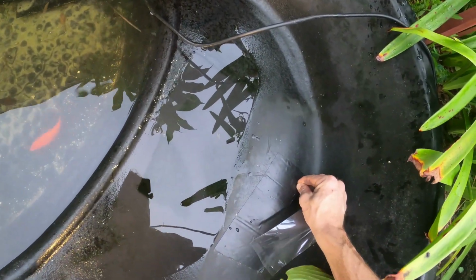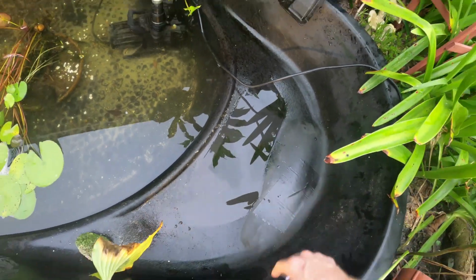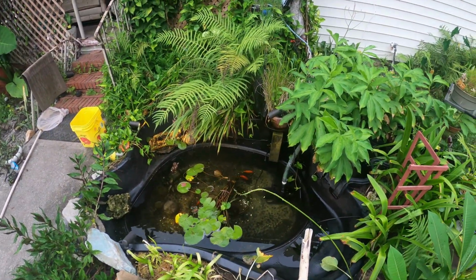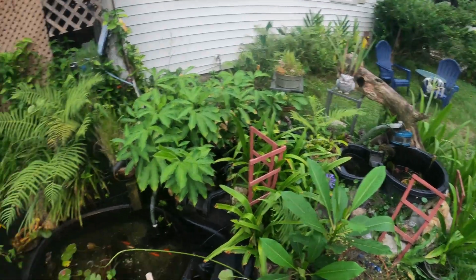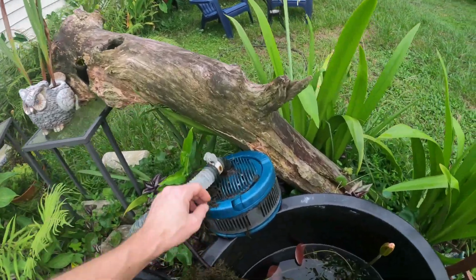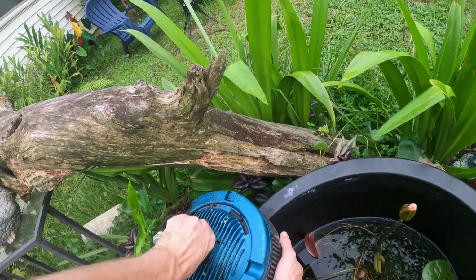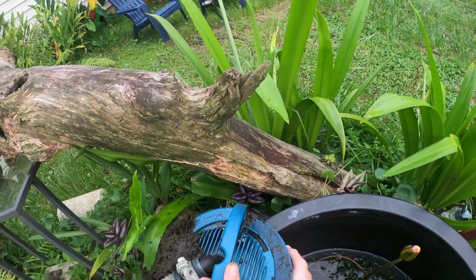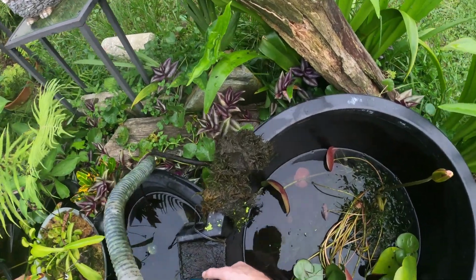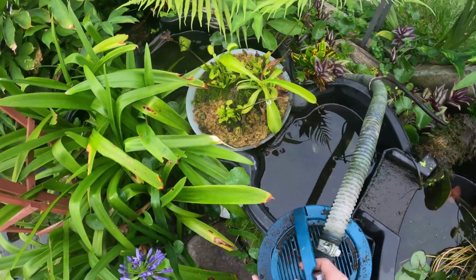Anyway, like I said, we're gonna leave it for a couple minutes. Let everything bond in whatever way it does. And we're gonna get out here and fill the pond back up. Get everything flowing again. Yeah, I guess I will clean this as well. Very jammed and filthy. Usually it's a hell of a lot easier than that.